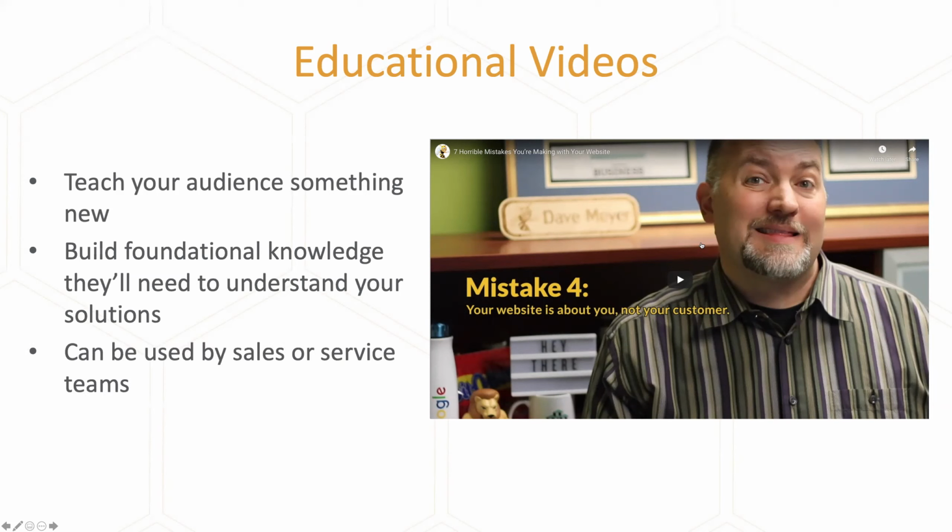This can be used either by sales or service teams. One of the ways that we use this is we share this as an educational tool, not only for prospects, but also for partners as well, because we want to show them not only that we have a certain amount of knowledge when it comes to this, but also that we have the opportunity to solve the problem as well.